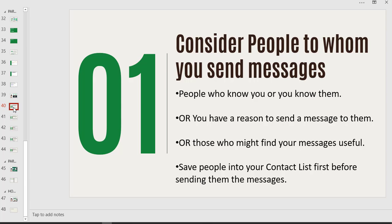Of course, spammers will just send messages to everyone, every Tom, Dick, and Harry, as long as they have scraped those contacts, and they will end up getting their account banned. So if you want to avoid an account ban, you need to send messages to people who know you and whom you know. You don't send messages to strangers, unless of course you have a reason to. Because if people know you, they are going to find the message you send very, very useful.